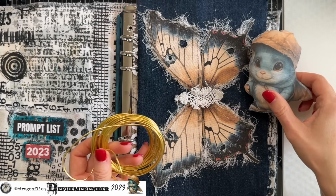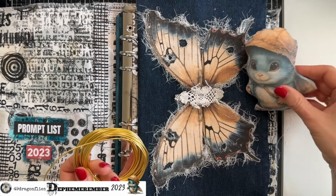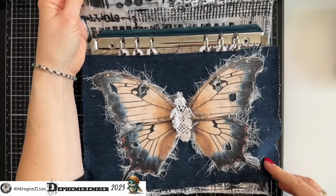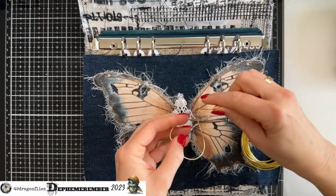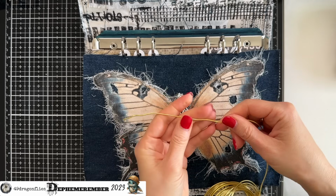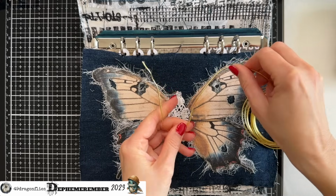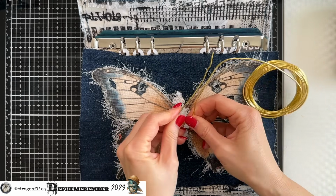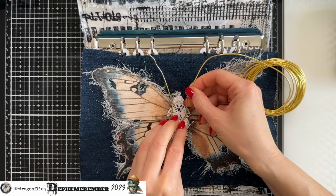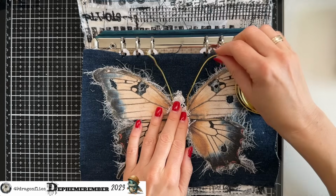Effie, let's try this. Maybe I can try it without cutting the jeans. I'll need a little more space, Effie. So let's turn this around. This is incredible. I'm so in awe of this wire. Okay, so what we would need is a V shape. The question is also how to attach it to the butterfly so that it stays there. I could glue it down here. Will that be enough? That will have to be enough.